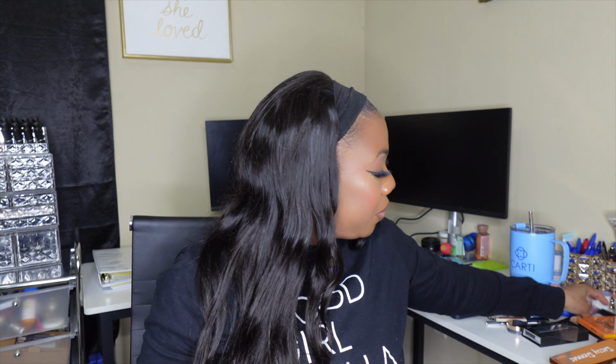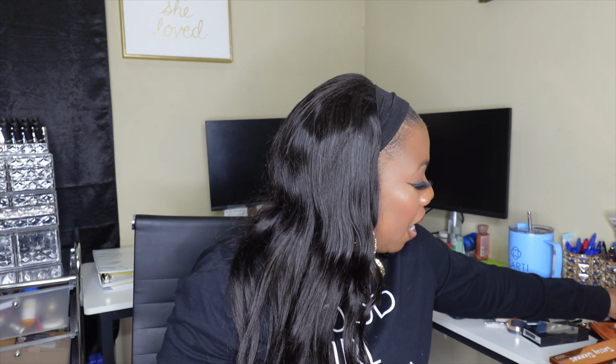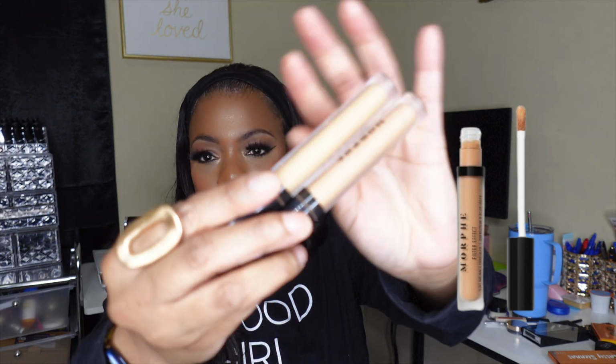All right, so my next category is going to be under eye concealer as well as all of my bronzers that I like to use. So first, my under eye concealer, I have two, obviously. I just recently, not too long ago, got the Morphe Filter Effect concealers. These concealers right here. I hope y'all can see these. Lord Jesus. I do have the color 22 and 24.